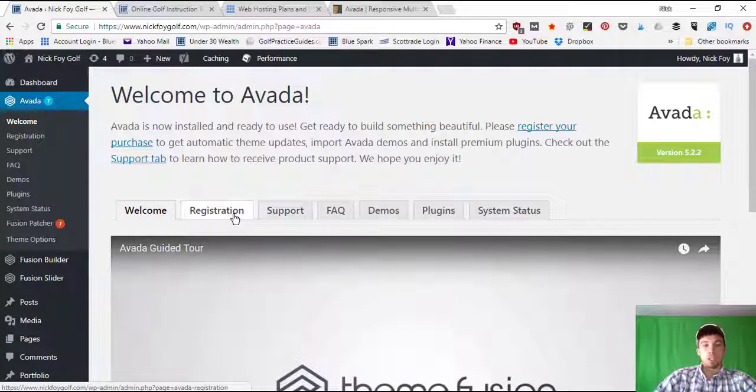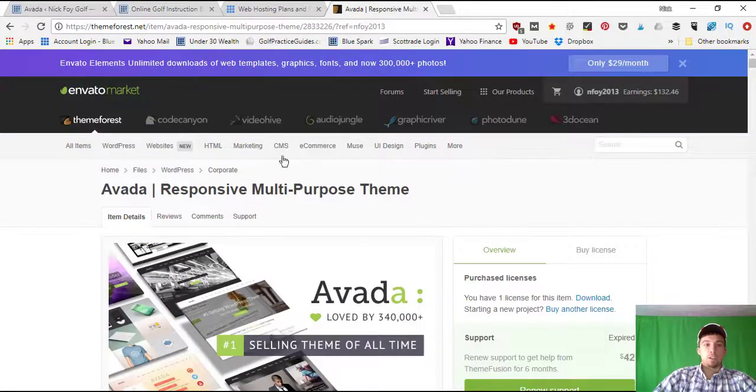So you'll go into the registration tab, and it's going to want to verify that you actually bought it. So it's going to have you sign into your ThemeForest account, which is technically an Envato account. So you'll need to sign up for a free Envato account. So you can see my username here says Envoy2013. That's my account. I've signed up with Envato.